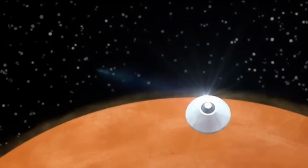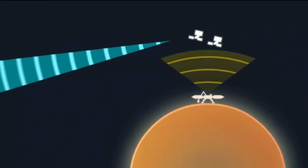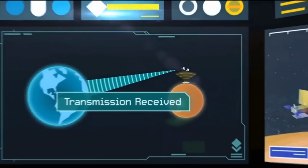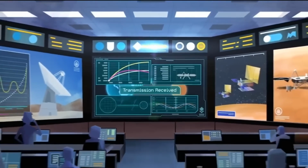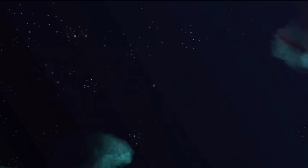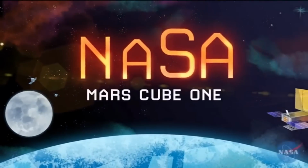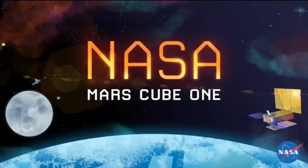These briefcase-sized satellites will travel separately from the InSight lander while they test out new miniaturized technologies. And if they make it to Mars, they could relay information back to Earth about InSight's descent and touchdown, and do it in mere minutes. Although this fast communication isn't crucial to the success of the InSight lander, this CubeSat test could change the way future spacecraft phone home.